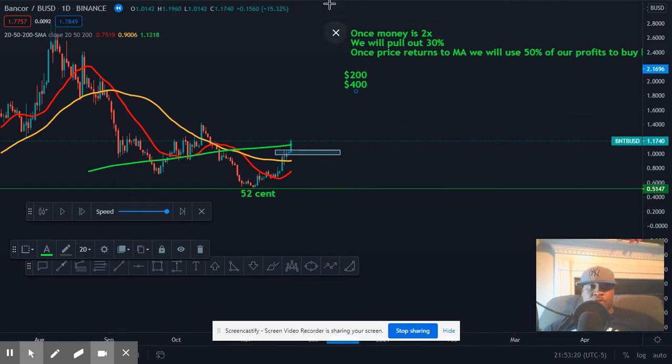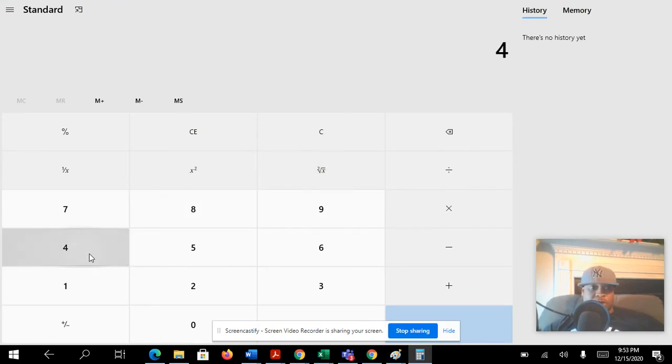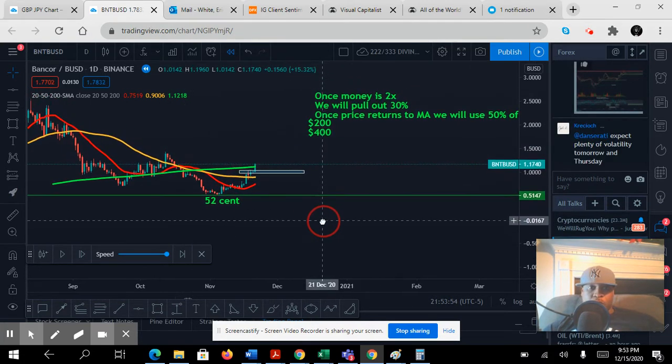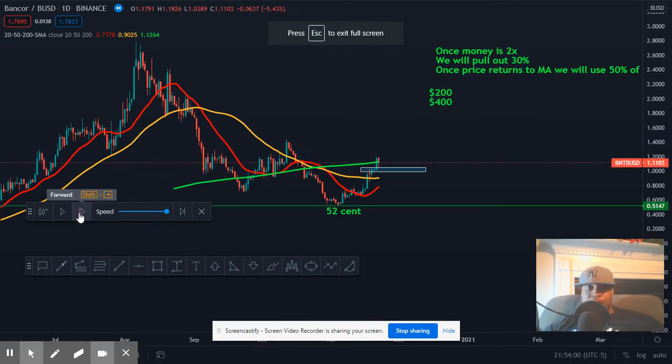Now out of that 400, we're gonna do 30%. Use the calculator. All right, so 400 times 30%, which is really 0.3, equals $120. So $120 is what you can pull out. Now remember, we said we're gonna do 50%. We're gonna divide that by 2. Boom, we're gonna put $60 back in once it comes back to this red line. Okay, so let's play it, and we're gonna see what price we get back in at.